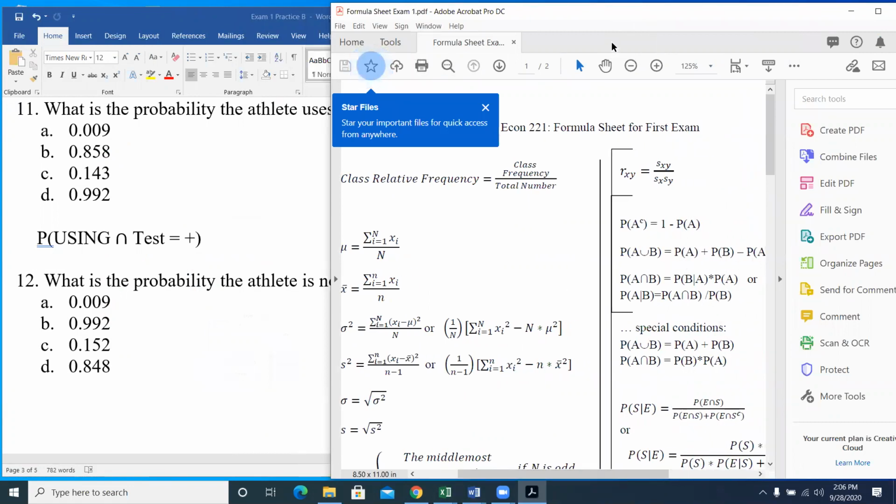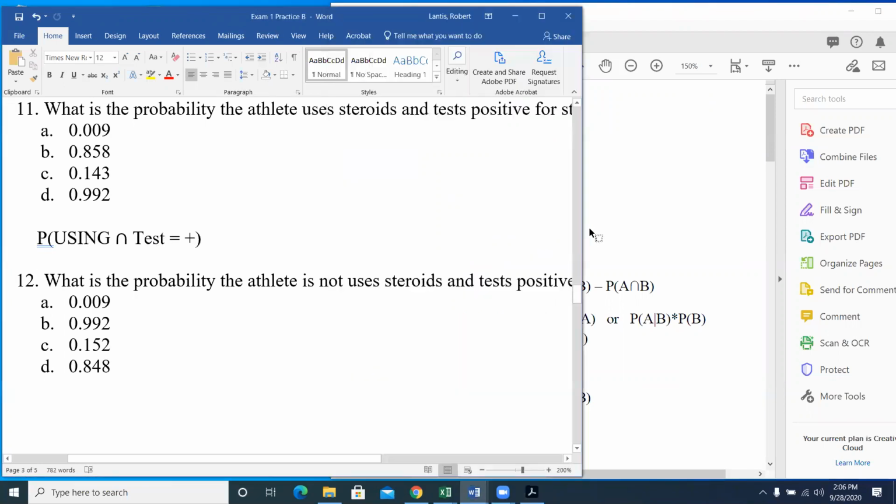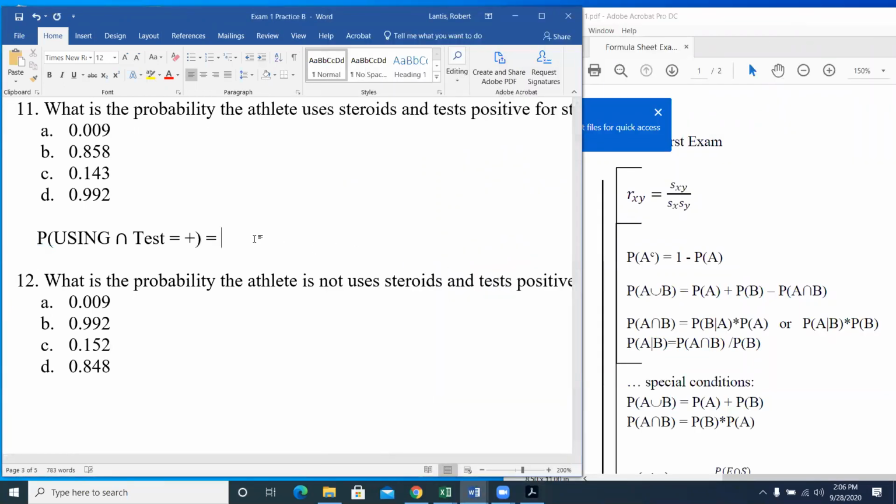I can see that I can rewrite the intersection of two events as the conditional probability times what I'm conditioning on. Okay. So here I've got the intersection. This is my A, this is my B. We're going to write this out as a conditional probability, so the probability that the test comes back positive, given the person's using. Here's my A, here's my B, so I flip them, write that conditional probability, multiplied by the probability of whatever I'm conditioning on, which here is the fact that they are using.